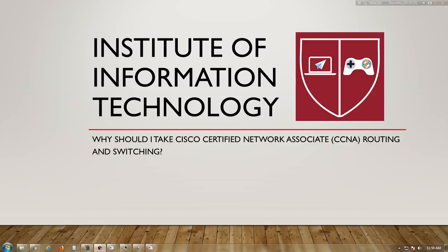So why should I take the Cisco Certified Network Associate, CCNA, Routing and Switching course? The Cisco Certified Network Associate, CCNA, Routing and Switching course validates the ability to install, configure, operate, and troubleshoot medium-sized route and switch networks, including implementation and verification of connections to remote sites in a WAN.